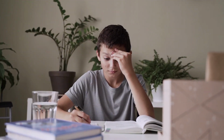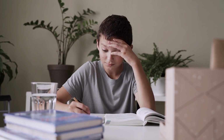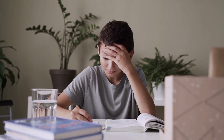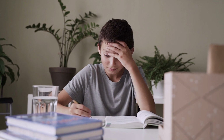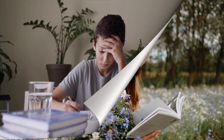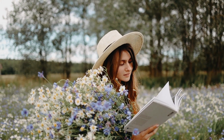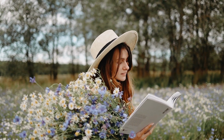Number 7, take breaks. Finally, it's important to take breaks when you're reading. Your brain can only absorb so much information at once, so taking breaks will help you retain information better. Try to take a break every 30 to 45 minutes and do something relaxing, like taking a walk or listening to music. By using these tips and tricks, you'll be able to remember everything you read.